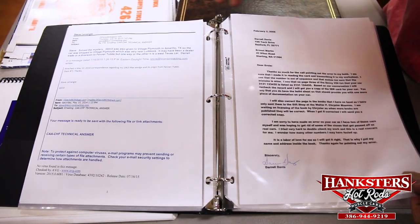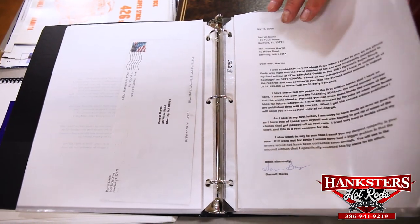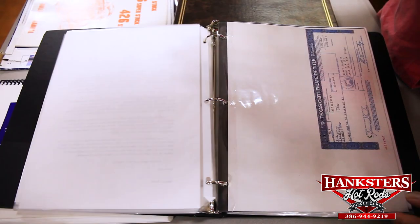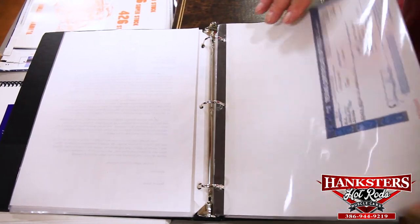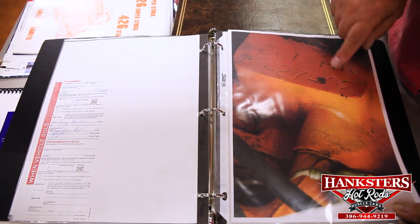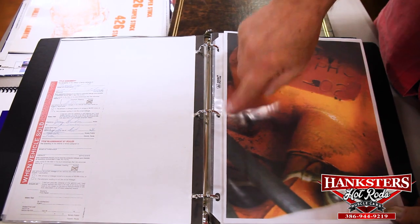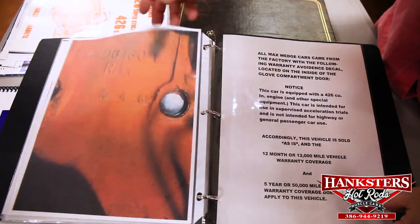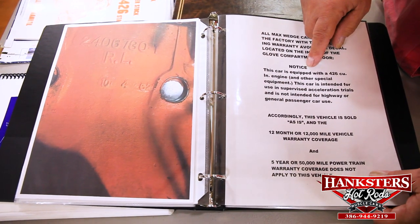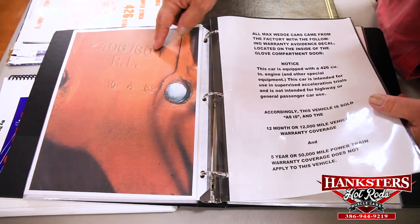Titles through the years. Just all documentation. Daryl Davis. Original title for the car. Original stampings on the top of the engine block. Date code correct. Original paint on the engine yet. And the intake manifold. Date code of the car, it's a '63. Motor was cast 10-4 of '62. Max Wedge.